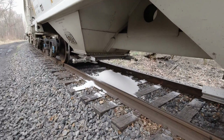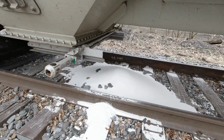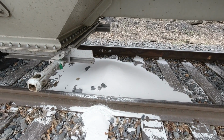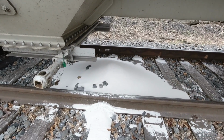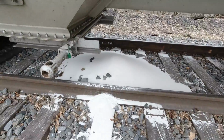But look at, here's the hopper car. A bit of a leakage here. That is, I think, fracking material sand. When they do the fracking for natural gas, I believe that's what they shoot down. I'm almost positive. I could be wrong, but that's what it looks like. It's like a sand material.